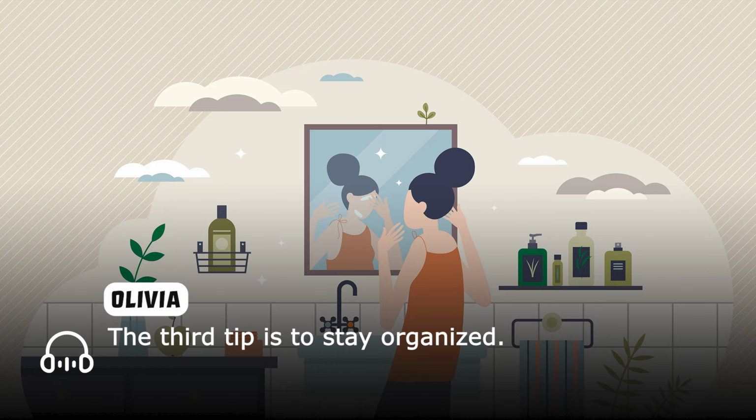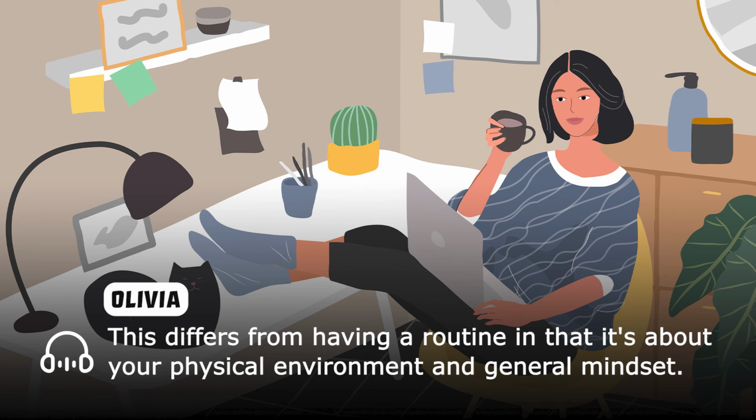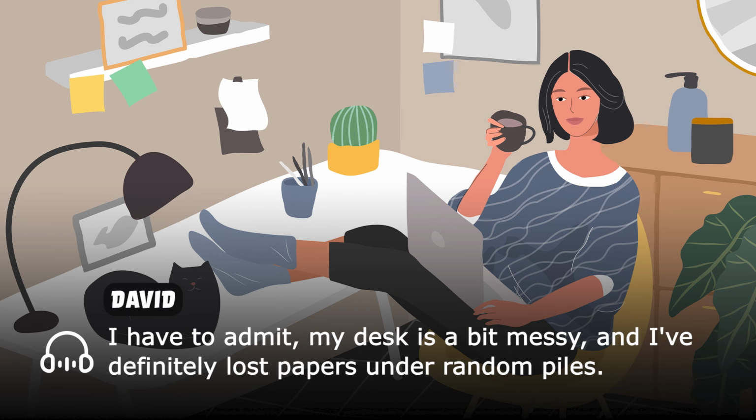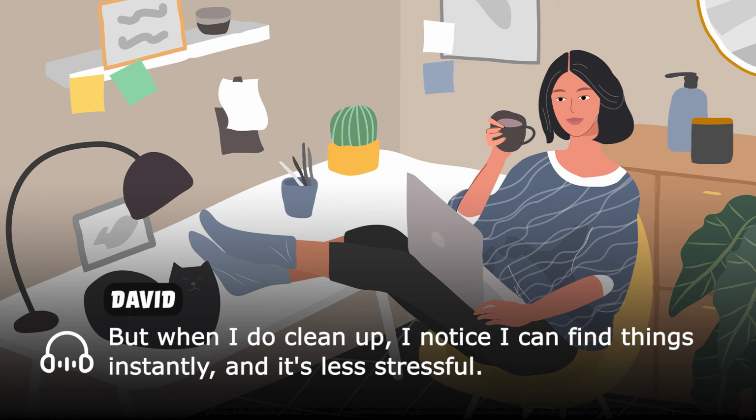The third tip is to stay organized. This differs from having a routine in that it's about your physical environment and general mindset. If your desk is tidy, you're less likely to lose things. I have to admit my desk is a bit messy, and I've definitely lost papers under random piles. But when I do clean up, I notice I can find things instantly, and it's less stressful.